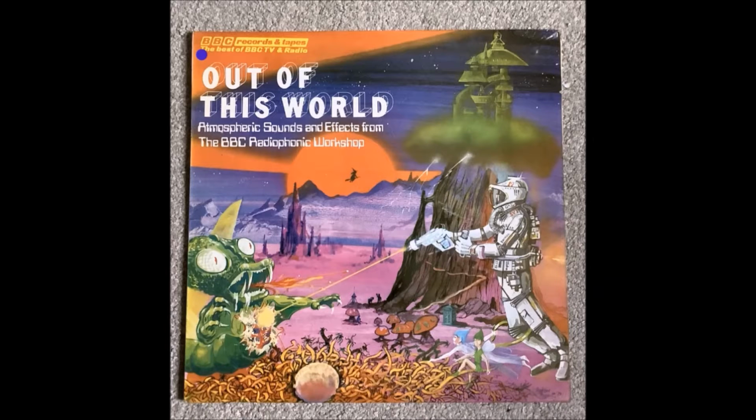The music used for the introductory sequence got the track name Moments of Terror whenever it was used and featured on the 1976 BBC album Out of This World, which contained various works from the Radiophonic Workshop. Dick Mills gets credit for the making of the track in question here.